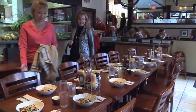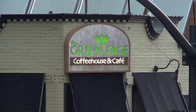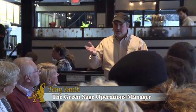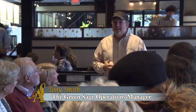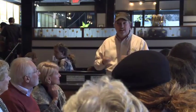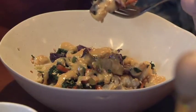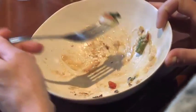Many Asheville restaurants want their food to be organic and local. At the Green Sage, that's paramount, as is being kind to the environment. Welcome. I'd like to welcome you because we call Green Sage the greenest restaurant in Asheville, which is a pretty high thing to say here because Asheville is one of the greenest cities around, and we're actually going for the reputation of being the actual greenest destination for restaurants in the United States. The Green Sage served us a delectable rice bowl with coconut rice, red and green bell peppers, onions, and tempeh, and we savored every bite.